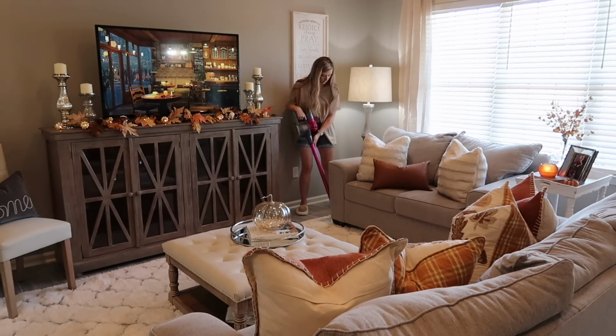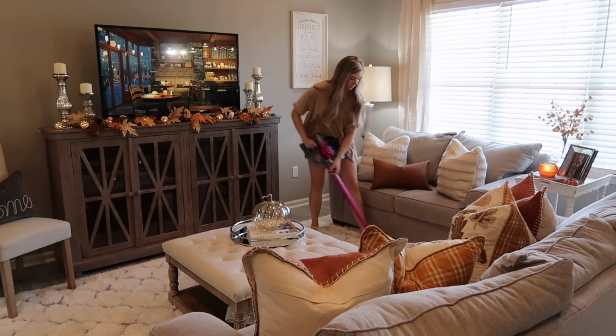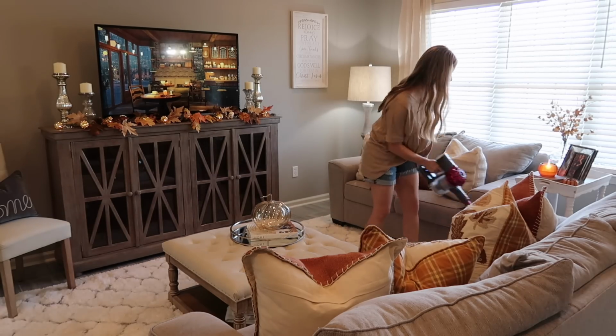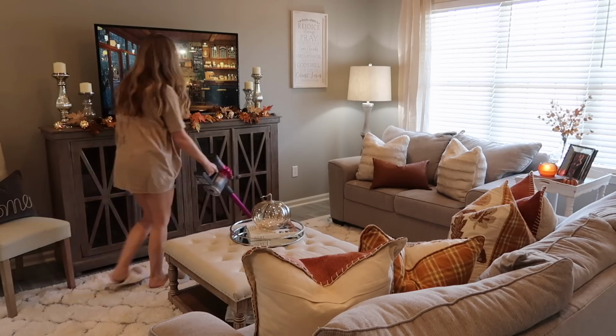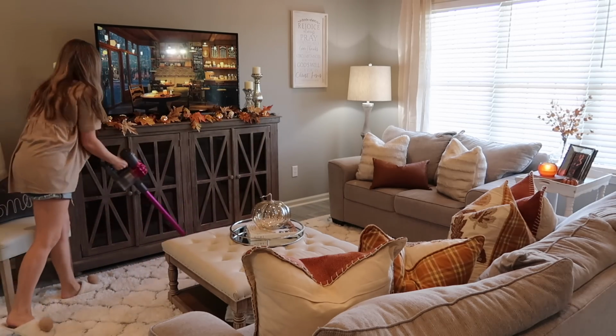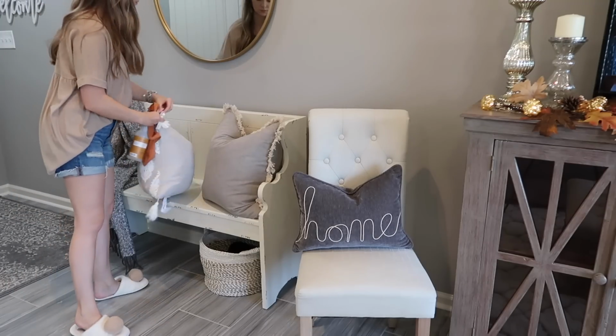We did that floral arrangement over there on the side, and then we're going to do one on the piano, and then we have the garland on the TV, so I thought if we just stick a little pumpkin here, it'll look good. So I actually picked that little pumpkin up at HomeGoods last year, and I love it right there. The living room is starting to look so cozy, and it makes me so excited for fall. And now we're headed over to the entryway.